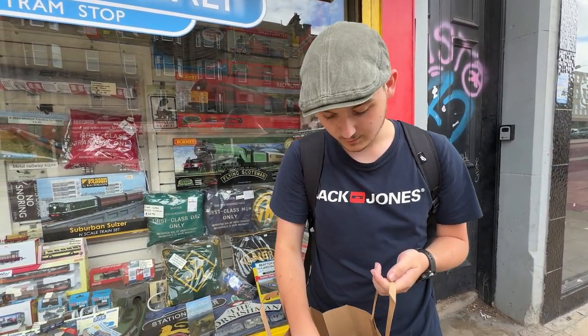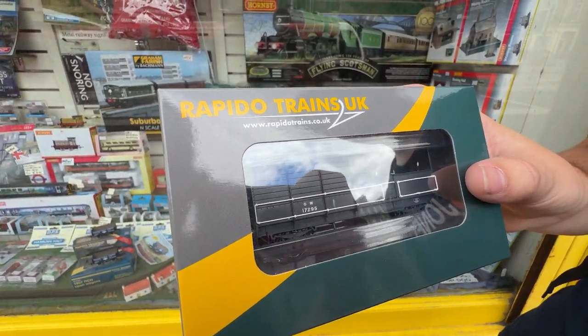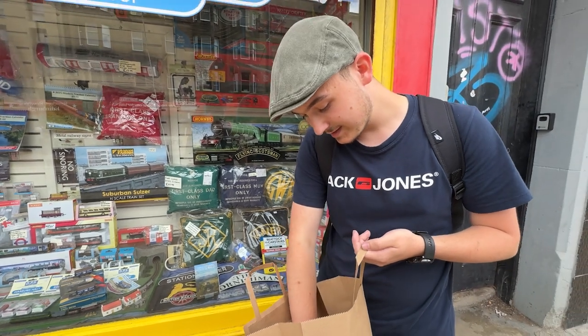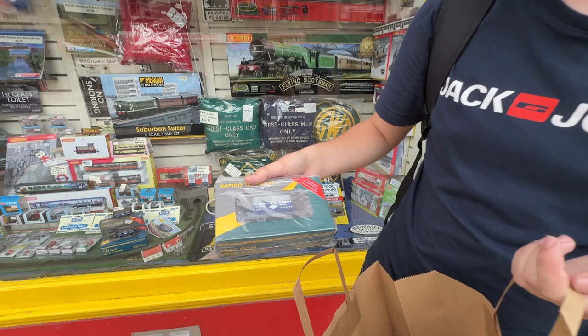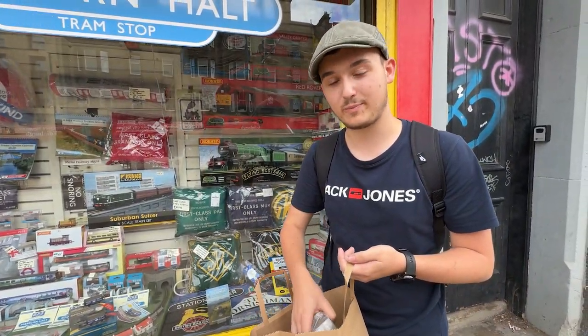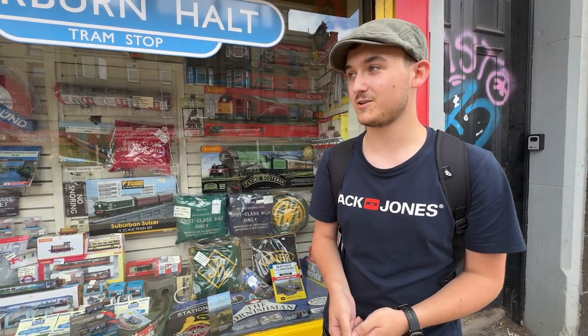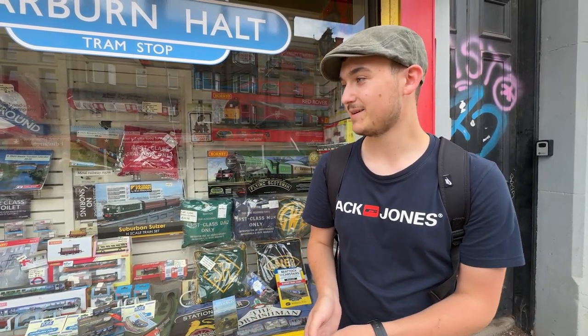So a short visit later and I've got two items. Got one Great Western Railway Rapido toad brake van. Was looking forward to getting one of those for ages. And as a special reminder of my visit to Edinburgh, I've got one of the exclusive 5-plank wagons here from Harburn Hobbies, exclusive model produced also by Rapido. And I'm very happy that I got those two. And also a huge shout out to the shop here. Very friendly support, so yeah, just if you are in Edinburgh, pop by, buy something, nice people around here, really.